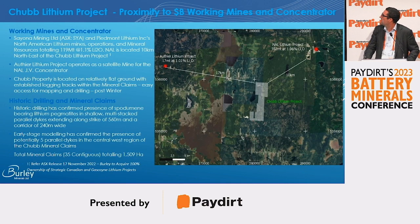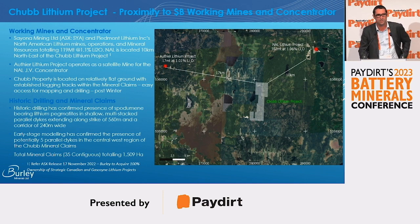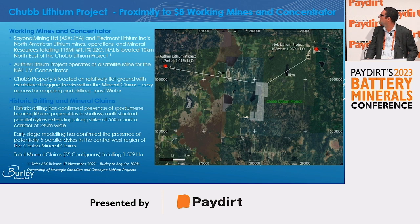So looking at the project location, the Chubb Lithium project sits just 10 kilometres to the southwest of the North American Lithium project. That's a very sizable project. There's 102 million tonnes at plus 1% lithium oxide sitting there, and that project's owned by Sayona and Piedmont. Last week they announced they'd produce first concentrate. That project's been there since the 1940s, recently recommissioned. Orthea is their second project. There's another 17 million tonnes there at 1% lithium oxide.